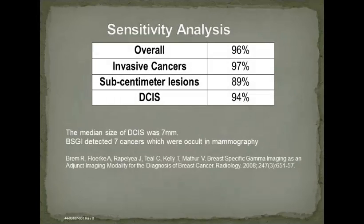This was a specific study, but it did an interesting thing. It looked at the various subtypes of lesions. Overall, they found that the sensitivity was 96% in this case. Invasive malignancies was 97%. Sub-centimeter lesions was 89%, no surprise there. It goes down a little bit with the smaller tumor size. And then in DCIS, it was a 94% sensitivity.